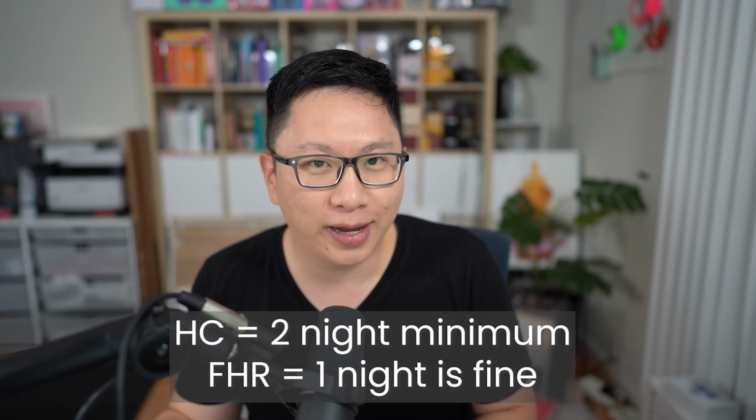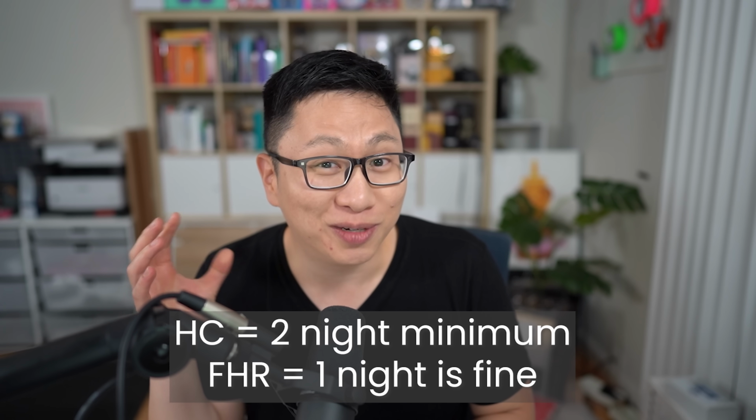So for the hotel collection, it has to be at least 2 nights, which is pretty annoying. So I'm going to ignore that one, but maybe there is a use case for you. For me, I'm going for the fine hotel and resorts. You only need to do 1 night, and there's a bunch of options that are technically cheaper than that credit amount. So it covers it pretty easily.